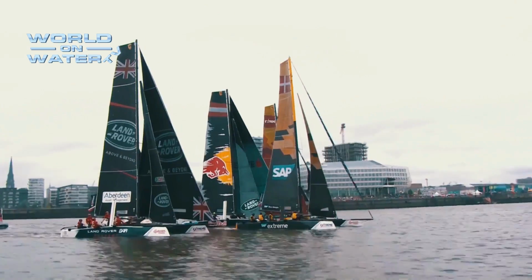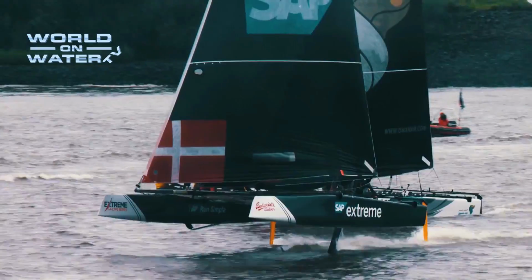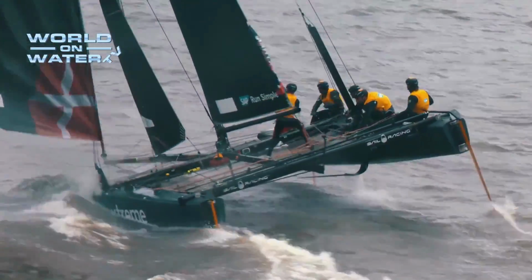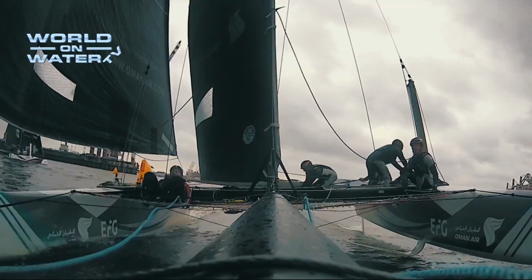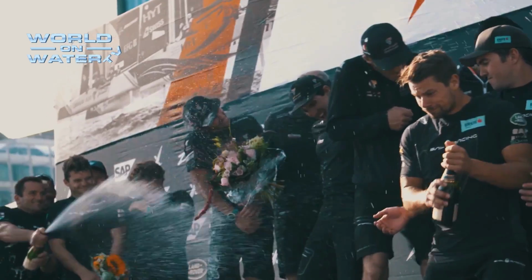Land Rover BAR Academy, they're off to a strong start to windward here. SAP Extreme foiling away from the field. Oman Air have done it. They are victorious in Act 5, Hamburg, presented by Land Rover.